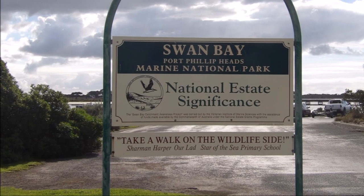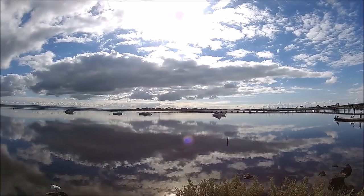Swan Bay, despite its numerous shallows and need for careful navigation, is a wonderful place to relax and reflect.